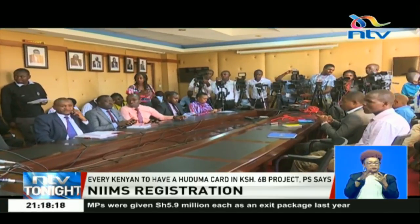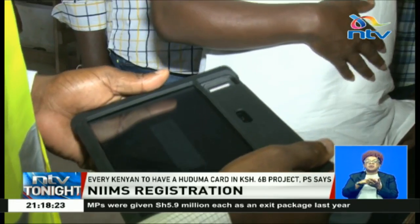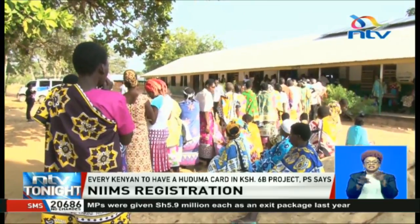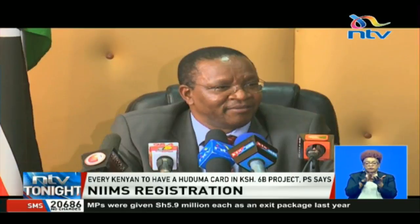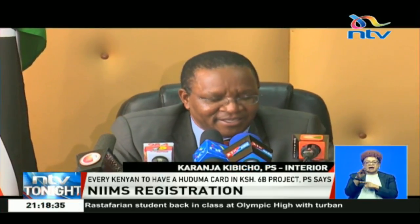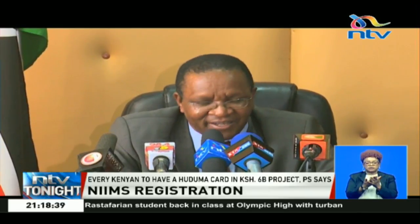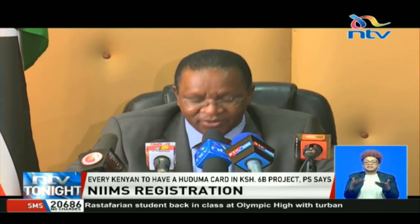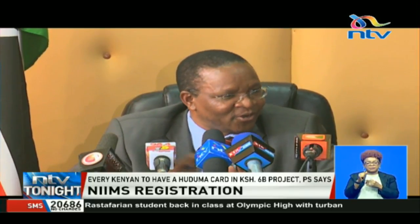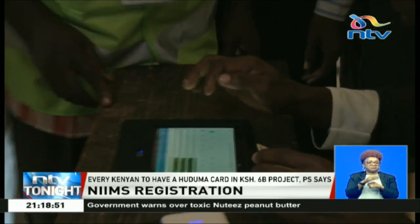The Interior Ministry says that all the details captured in the registration will be consolidated, after which the biometric kits are to be left with assistant chiefs to record births and deaths. We have 1,500 biometric kits with us, with all the accessories, and they have been supplied by a company called NIIMS. And the software is locally being developed. We are not buying software. Mel Miendo, NTV.